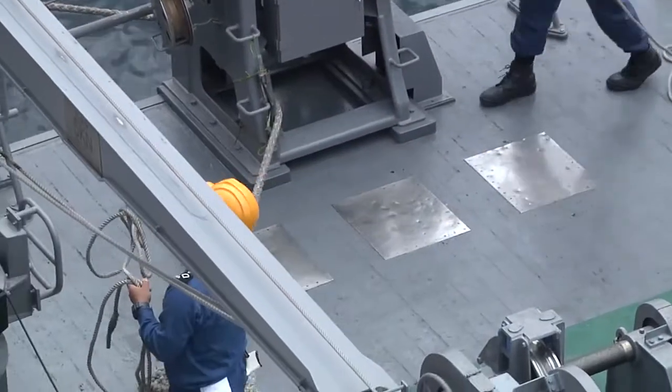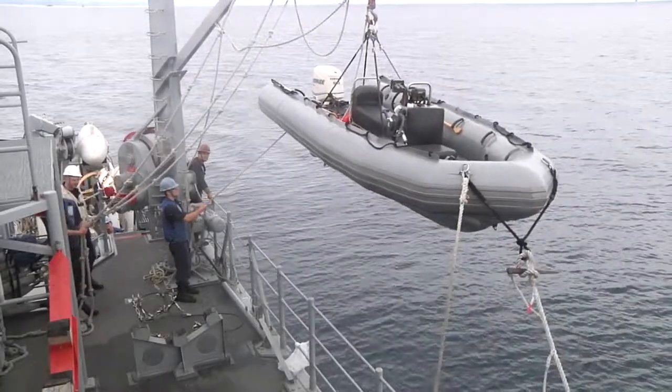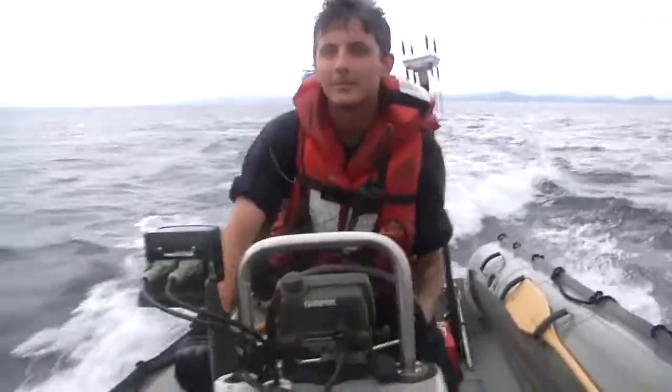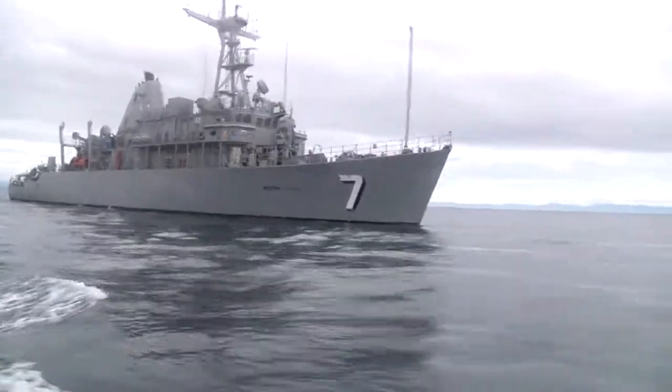So the next time you find yourself on a ship out at sea, remember these iron men and their wooden ships keeping you safe from hidden dangers beneath the waves. Petty Officer Phil Stewart, Mutsu Bay, Japan.